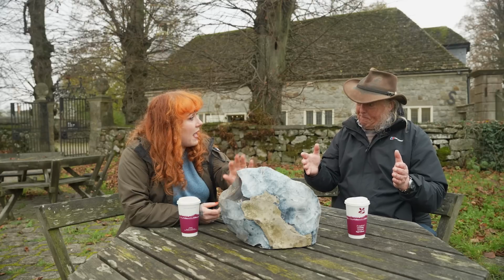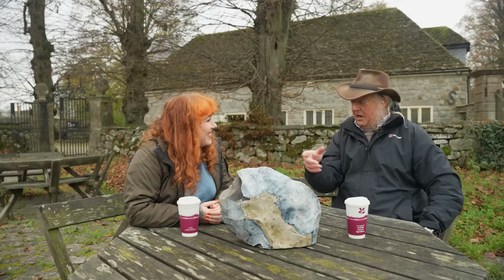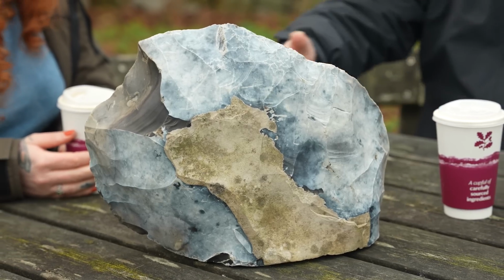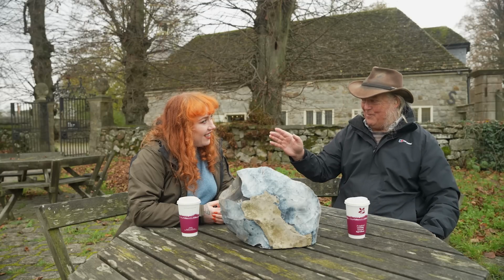So this is not like a big hammer or anything like that? No. This object, I found this in a field just below where the West Kennet Long Barrow is. You do not get flint of this size in the Avebury area. It ain't there.